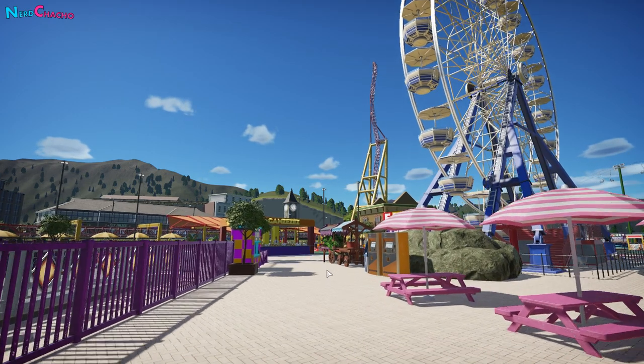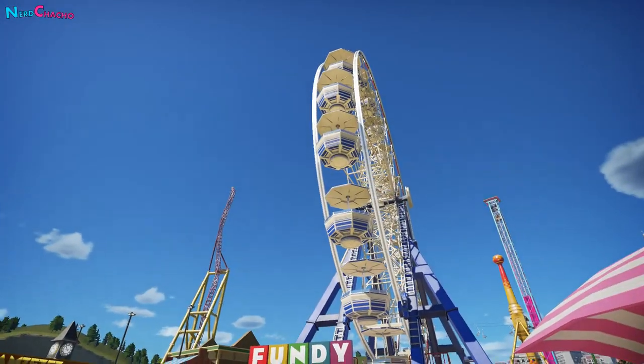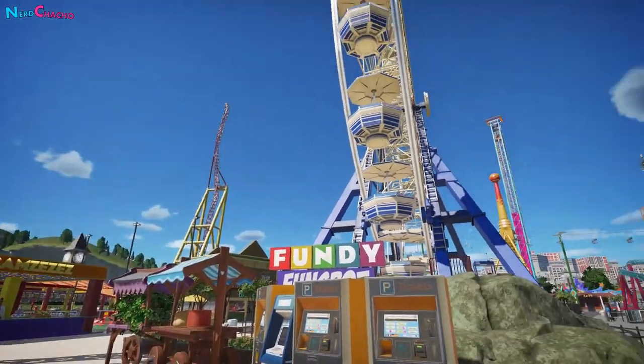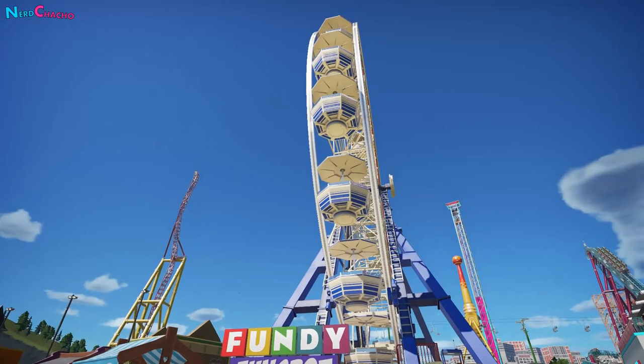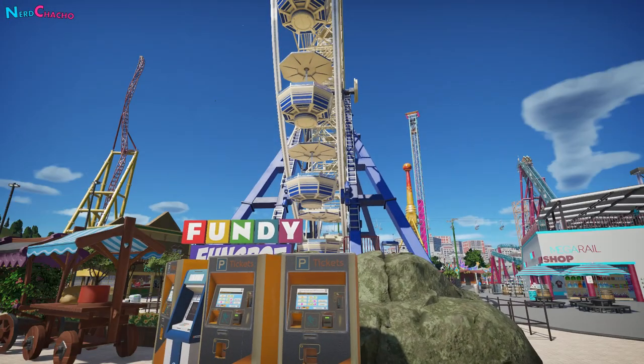That's the entire purpose of it. So we've got a Ferris wheel that's on here, on the left-hand side. No, this is the right-hand side. There's our Mac Mega Rail. We'll go on that in a little bit.